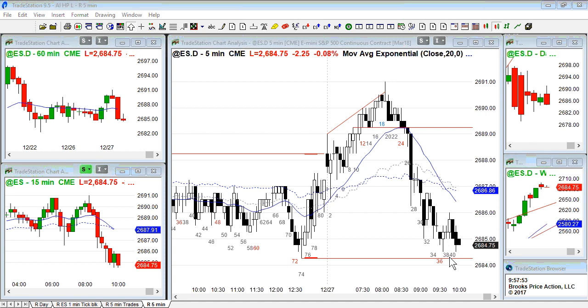This is not behaving the way days do when they reverse up from above yesterday's low. This looks like it's going to go below yesterday's low. If it's going to reverse up from above yesterday's low, you normally get a pretty abrupt reversal. We're not getting that, so it makes me think we're going lower. But I also think we will reverse somewhere below yesterday's low.